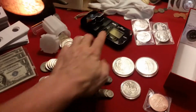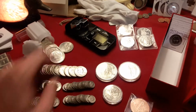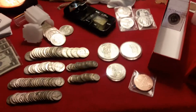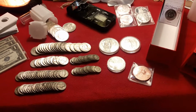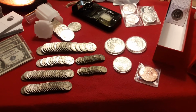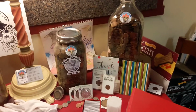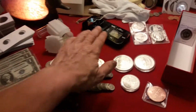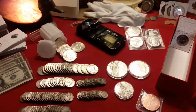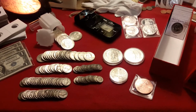Another supply you're going to need is a good scale, because you're going to want to be able to check your coins for validity. A lot of errors will have a different weight than what is in a book, so that helps you know, especially if you're into hoarding copper, which, as you can tell, I have jars here, and this jar is almost done. I hoard copper as well, and this really helps when you're dealing with the 1982 pennies. So there's a lot of options.